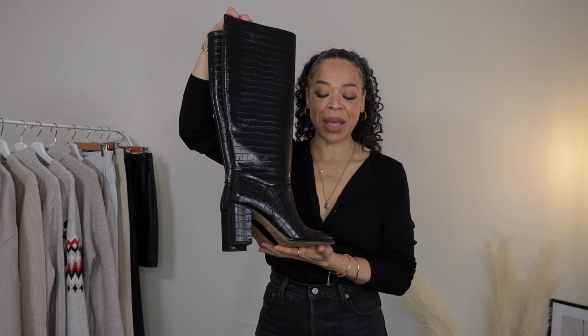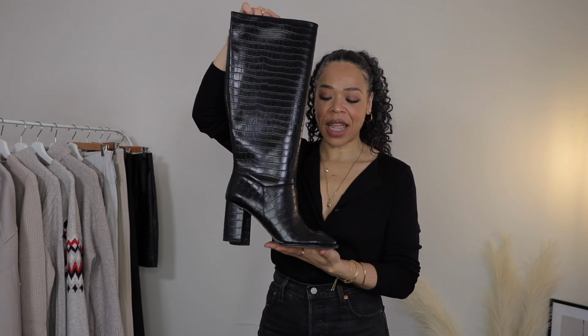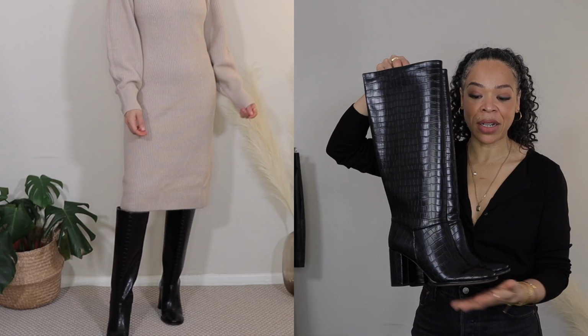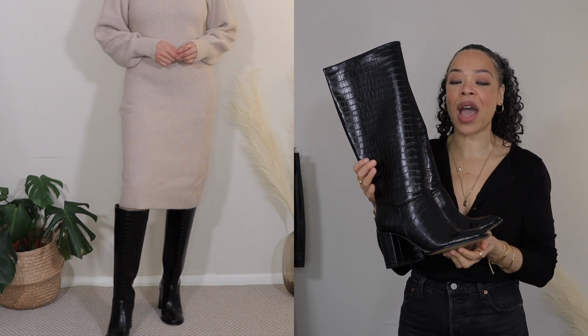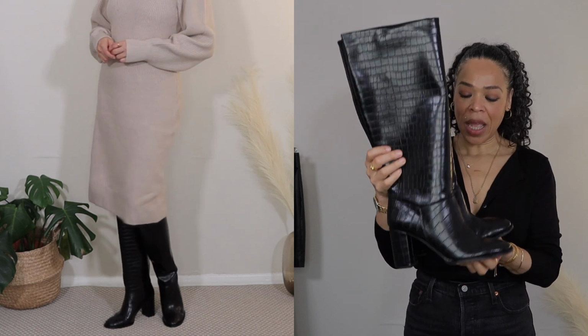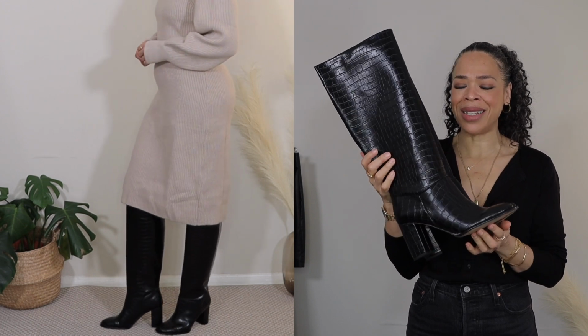So as we all know, winter is a time of the year that we love wearing boots, whether they're flat or high heel. And I feel like the it boot for the past couple of years has been either the chunky boot or the knee-high boot with a block heel. The ones that I have here are made of this textured material. They are faux leather. They come in 2 finishes. They have this one here and they also have it in smooth leather. So as mentioned, they have a block heel, but the block heel is surprisingly not that high.